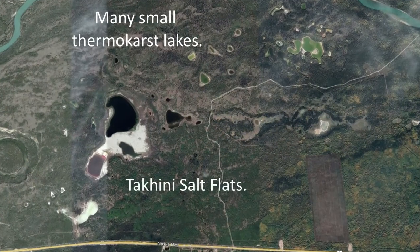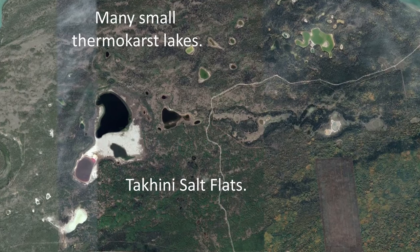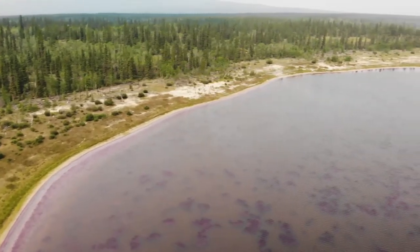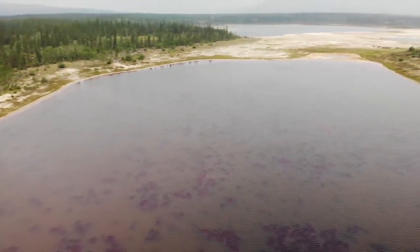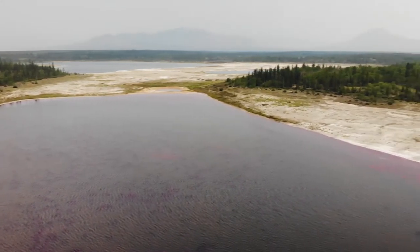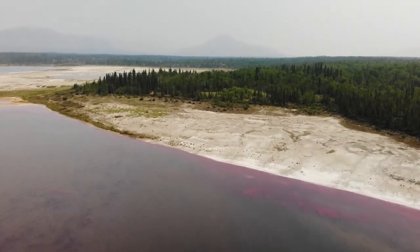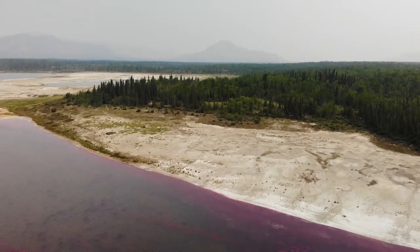So, we have a shallow understanding of the recent geological history of the Ibex Valley and how the lakes in the Takhini Salt Flat area formed. So, we can see that the Takhini Salt Flats had an unusual geological history. As I will explain shortly, the salt flat is composed of sodium sulfate salts, which supports some very different plants and a spectacular purple-colored sulfur bacteria. In a future video, we will look at that purple-colored sulfur bacteria as well as some of the plants that thrive on the salt flats.